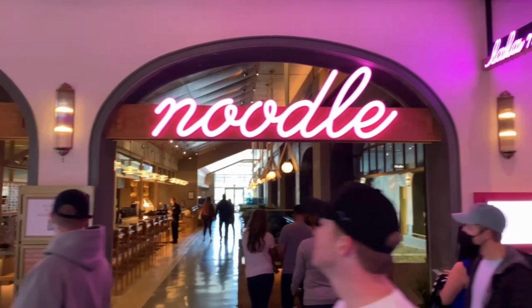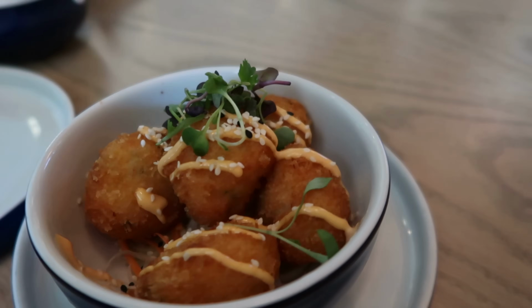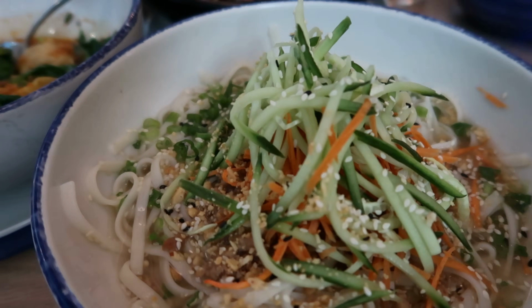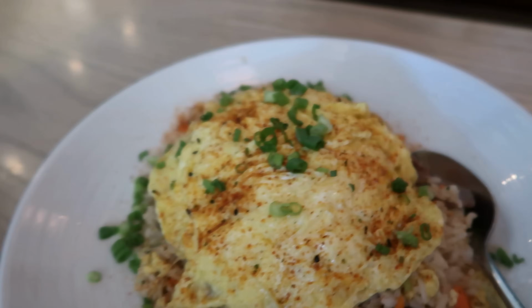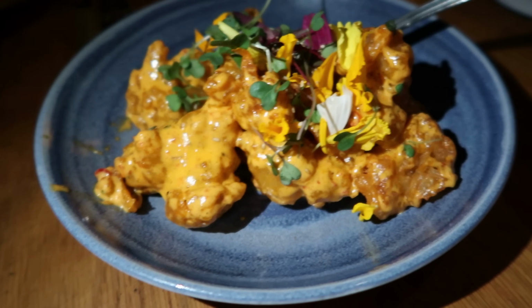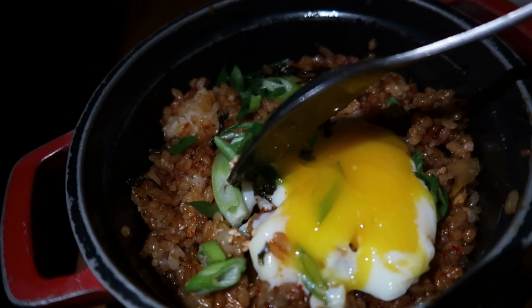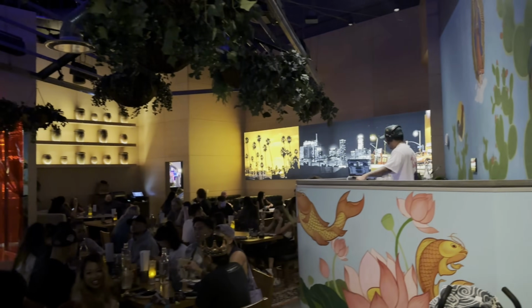Lala Noodle is a good fast casual if you're looking for some Asian noodles. Yep, we've had that for lunch. It was great. If you're looking for more upscale, trendy, go to Best Friend, which we actually went to this trip, and we had done it a couple years ago as well. Very fun environment, cool food, tasty. It was a great one.